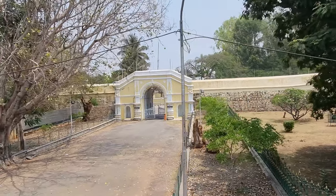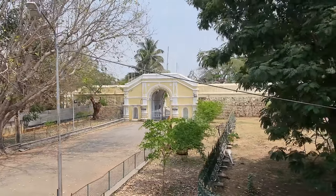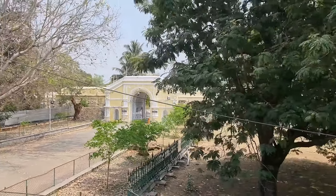Mysore Palace west side along the Sayaji Rao Road, you get the Brahmapuri Gate. It is one of the oldest gates and used by the royal family.